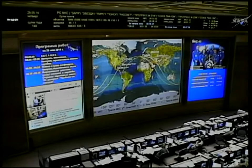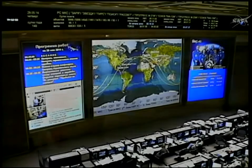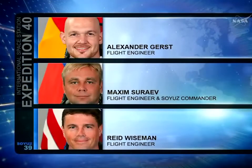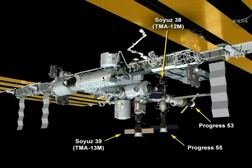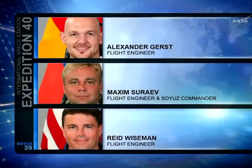And getting confirmation now, all of the hooks have closed, securing the Soyuz craft in place. Max, Reid Wiseman and Alexander Gerst now securely attached to the International Space Station in their Soyuz vehicle. Next up, the crew will be responsible for performing a series of leak checks on the Soyuz module. They'll also be getting a chance to finally take off their Sokol launch and entry suits that they've been wearing since a few hours before launch.